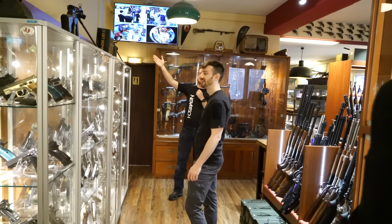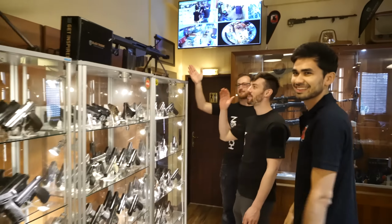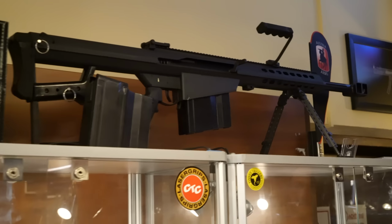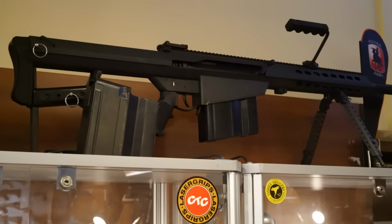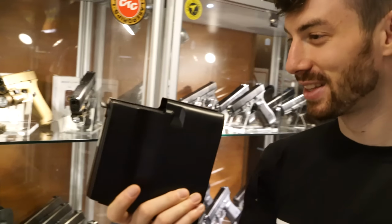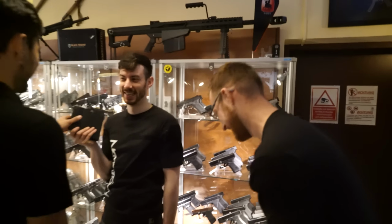Let's talk about this for 15 seconds. The Barrett gets 15 seconds of attention because it's special, but it's not that special after all, when you look at all the other stuff. Check out the magazine of the Barrett. It's like a brick. Try finding a mag pouch for this one. How do the soldiers carry the mag pouches? You have to have a backpack or something. You don't need a mag, one mag is enough.